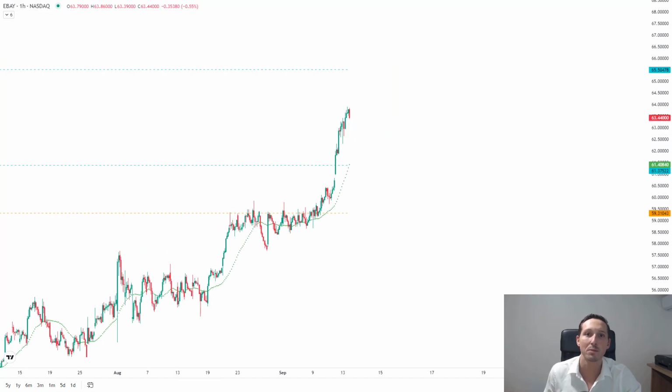And the final stock to the upside is eBay. This sits in XLY, consumer discretionary. And if we get rate cuts, don't be surprised to see eBay really benefiting from this to the upside. We're already trending to the upside. So again, you can look for that pullback, consolidation into the moving average. And that is what gives you that opportunity to start to look for a bull flag setup into the 65.50.